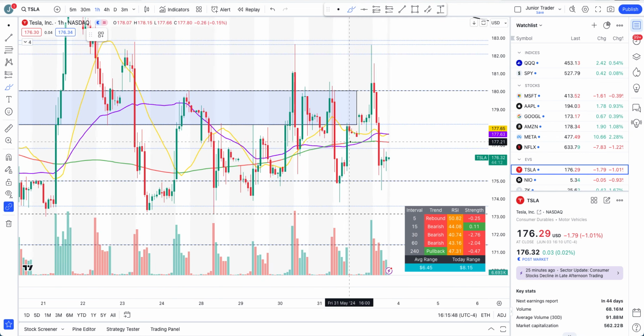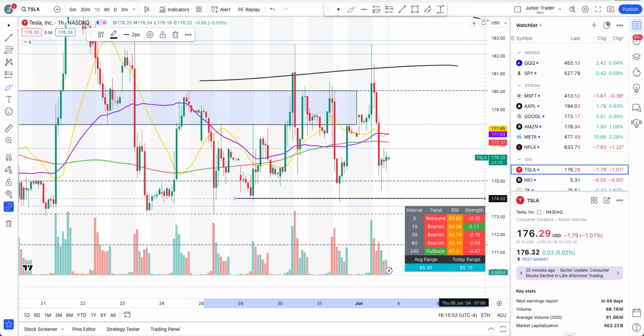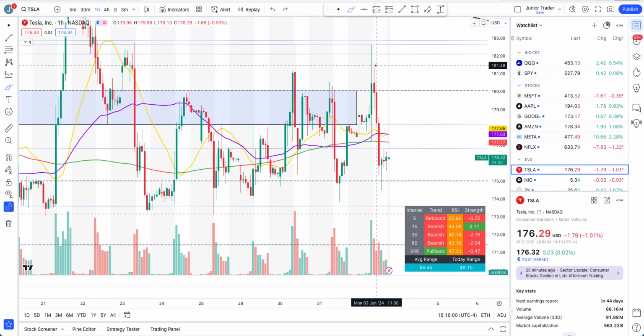As for the swing overall structure I'm seeing, it's anyone's game technically. There are sellers at 180, buyers at 175. It's anyone's game, but sellers look much stronger to me.